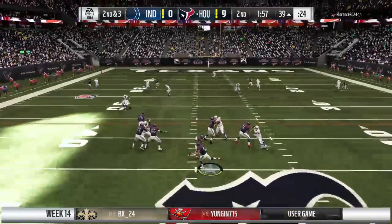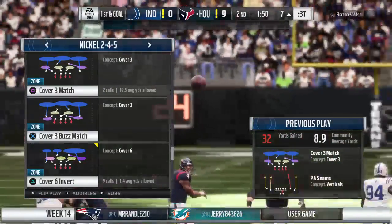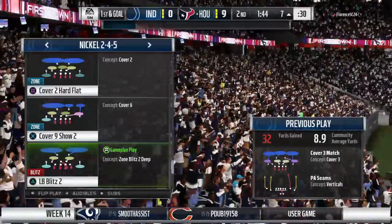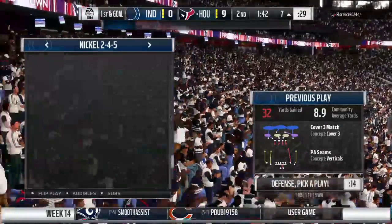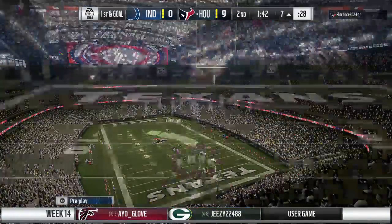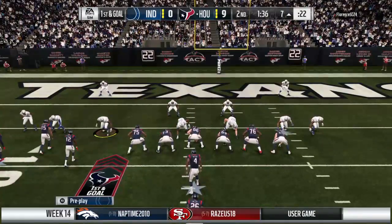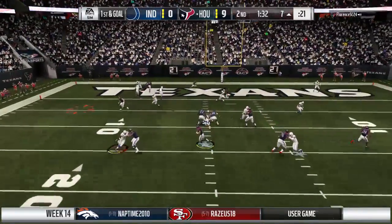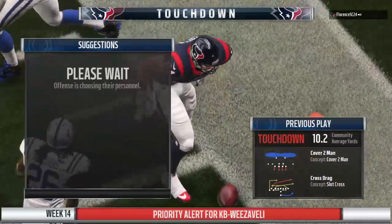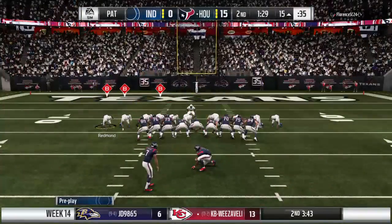Now a play fake, and it's Watson. And this is caught at the 8. And down he goes, taking it inside the 10 to the 7. A gain of 32 that time. From the gun, here's Watson. This will be caught at about the 5. And he's in. Touchdown, Houston, as his guys are in for 6. And the Texans will extend their lead.